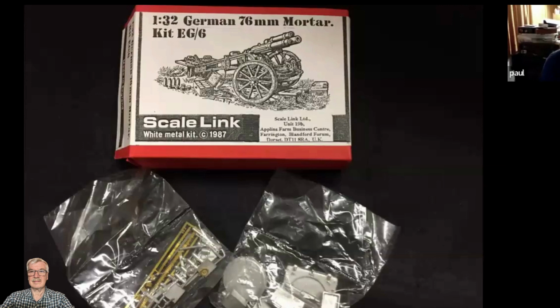Now I don't know what that translates into Canadian dollars, but it's not a cheap way of collecting toy soldiers, which is probably why John Eden put them in a mold and copied them for everybody. So I've got about, I don't know, about 20 sets of different scale link ones. I'm going to bring them to On Parade in June for sale. The Belgians are particularly good.